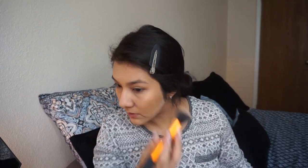I'm debating whether I should put eyeliner on or not. I should do it, huh? A ver si todavía tiene juice. This is hard. This is the hard part. We have gotten to this part. That's hard.